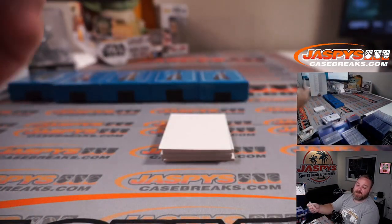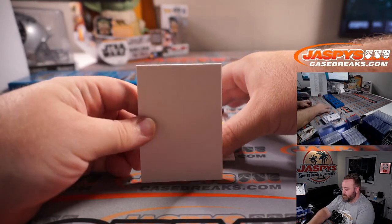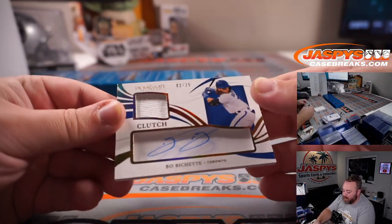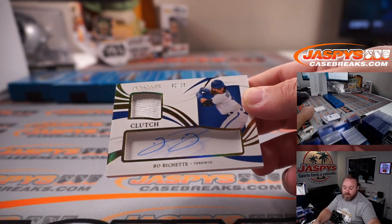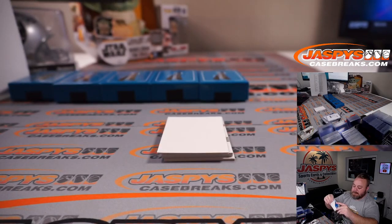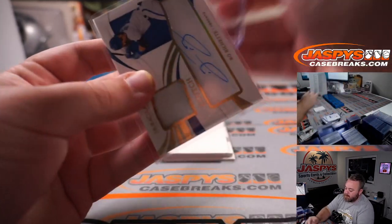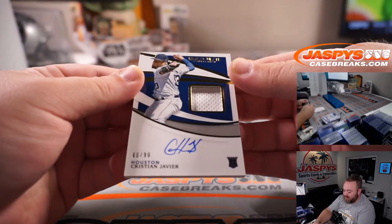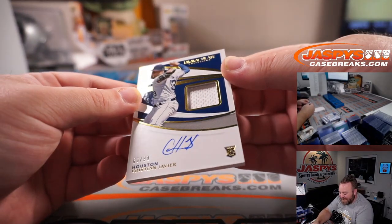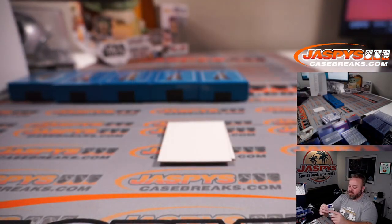Yeah, see, Adam said bang. You've got Bo Bichette, 2 out of 25, second year, jersey and auto for the Blue Jays and Drew Panter. And last hit of box number 3 is Christian Javier, 66 out of 99, jersey and auto, rookie for the Astros and Steven George, flamethrower.